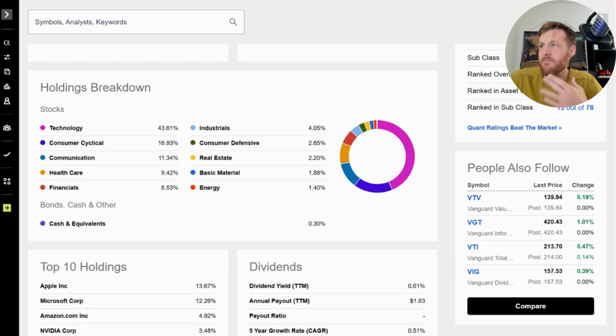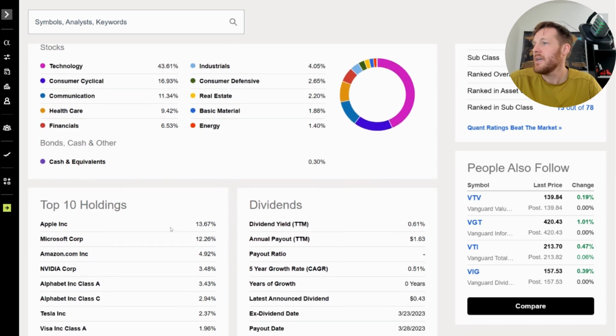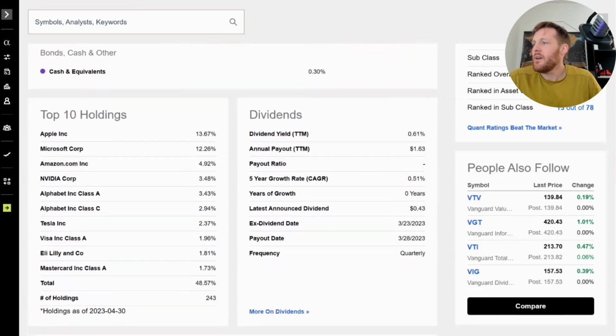Also called consumer discretionary. That's where you would find your Tesla, Amazon, I believe. Followed by communication, a little bit higher than I expected, but a little over 11% for communication companies. Healthcare in there at about 9.5%, financials 6.5%, followed by industrials at 4%, consumer defensive, consumer staples, whatever you prefer, 2.5%, real estate just over 2%, which is actually interesting that real estate is in this, basic materials 2%, and energy just 1.5%. So that's for the sector weightings.